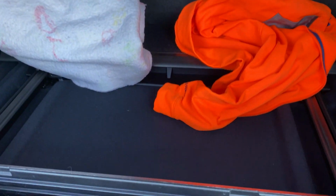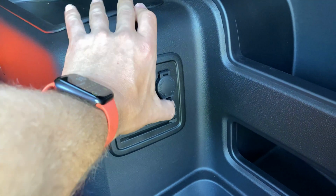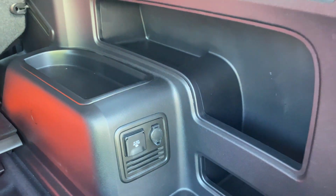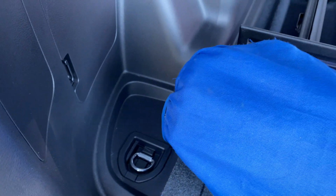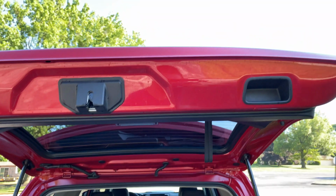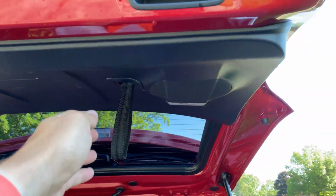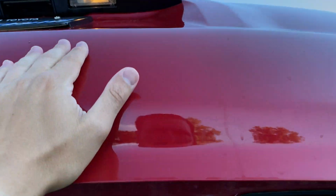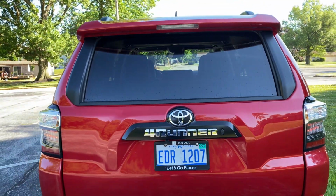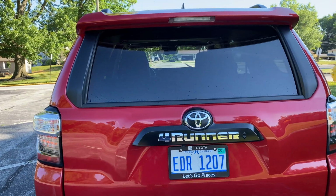There is a tiny bit of room for storage underneath there. We have some power points back here, so you're going to be able to plug stuff in. There's some storage cubbies over there that are nice, storage cubbies on top, and then there's some tie downs in various places so you can secure cargo. Now, one thing that does surprise me about this is it is not a power tailgate. So if you're tall, you can grab up here. If you're not quite as tall, you can grab right here. But it is kind of a hefty gate, so that's something to keep in mind. Test that out, because a power tailgate would be much better.